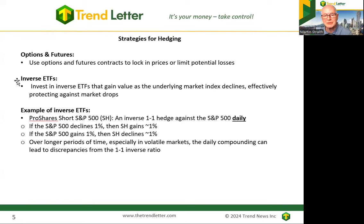So here's an example. Here's one that we've used quite a bit in the trend letter. ProShares Short S&P 500. The symbol is SH, and it's simply a one-to-one inverse hedge against the S&P 500 on a daily basis. So how that works is simply if the S&P 500 declines 1%, SH will gain 1%. Now, obviously, it works the other way around as well. So if the S&P 500 gains 1%, then SH will decline 1%.